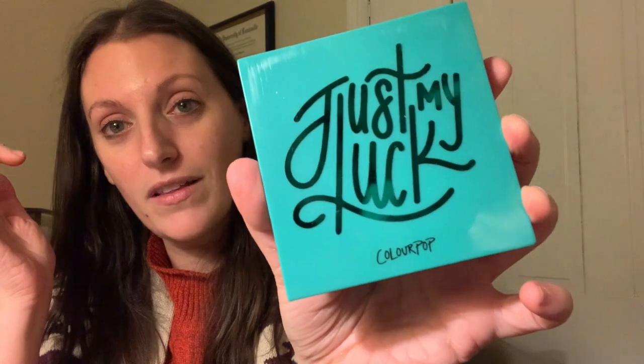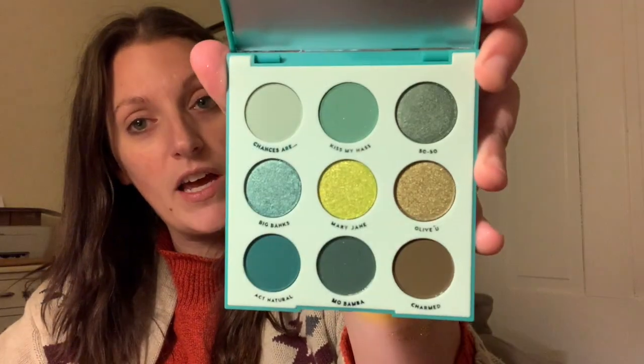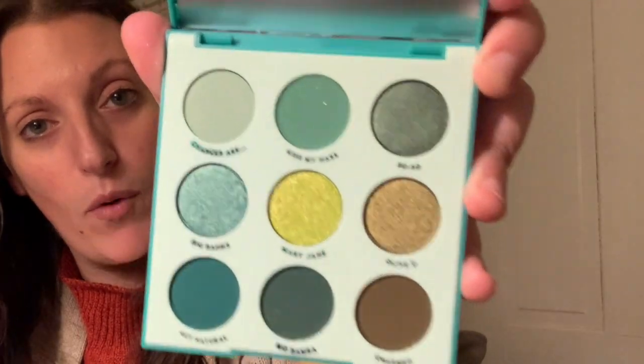Okay, green, we're moving on to green. This is the one I'm most excited about because I don't have hardly any greens in any of my palettes. I have so many warm colors. I have one from Nomad Cosmetics, Lago di Como, which has nice blues and greens in it, but not many. The rest of my palettes are mostly warm. Very, very warm palettes. So I'm very excited about these bad boys.